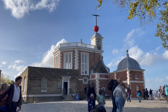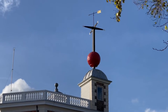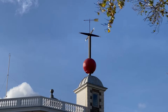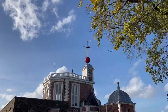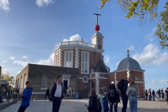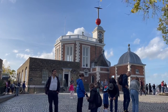You see that ball on the top there? That ball was to aid the ships. Every day at 5 to 1, the ball is hoisted halfway up, and then at 2 minutes to 1, it's hoisted all the way to the top, and at 1 o'clock, it drops. When that ball drops, the captains of the ships could then calibrate their chronometers on the ships. That allowed them to set the time, so they're all in time. And really, the British Navy ruled the world, and this is why. Can you see? We were so good at getting all the timings right. There you go.